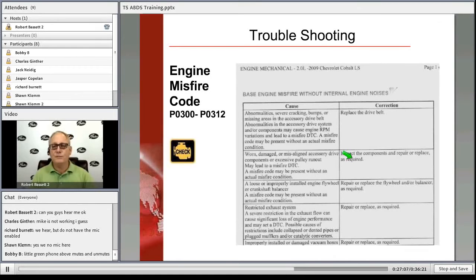Why is this being missed? When you look at the troubleshooting, in almost no cases, and this is one of few for a Chevrolet Cobalt, does it even mention replacing the belt.